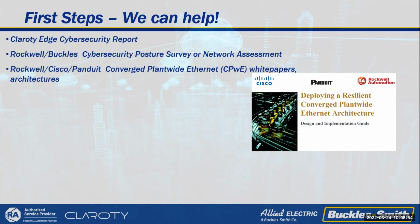A great reference material is the joint Cisco, Rockwell, Panduit Converged Plantwide Ethernet materials. So this is white papers, design guides, best practices for industrial Ethernet networks, and they include validated network architecture. So if you're planning on anything from just a cell to a whole network, including an industrial DMZ, that's a great place to get started, and they're free.